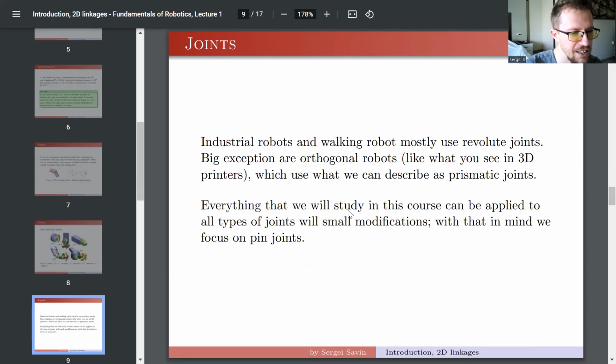Okay. So industrial robots, walking robots, they mostly use revolute joints. There is a big exception of orthogonal robots, like 3D printers. What they use depends a little bit on how you describe it. You can describe it as using prismatic joints, or as using screw joints. No matter how you describe it, they basically go forward, backwards, upwards, downwards, etc. Orthogonal, usually parallel robots, use those things.